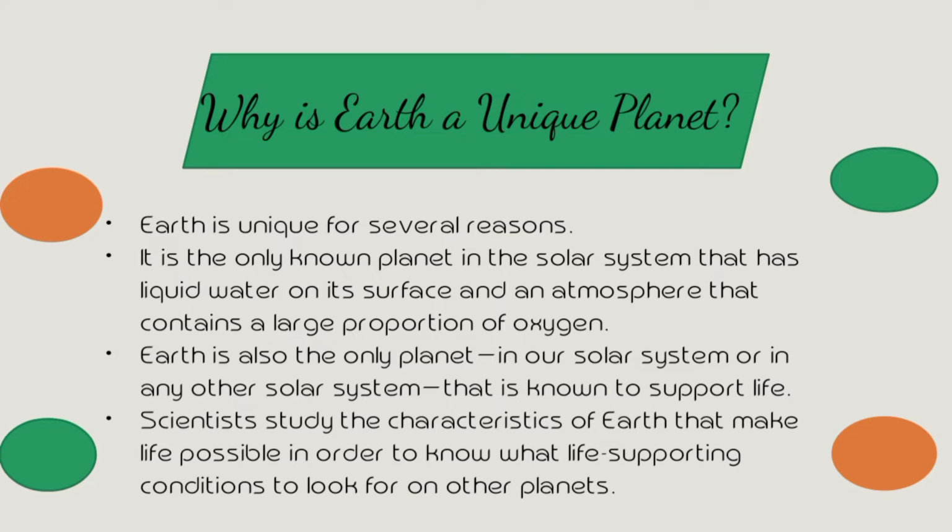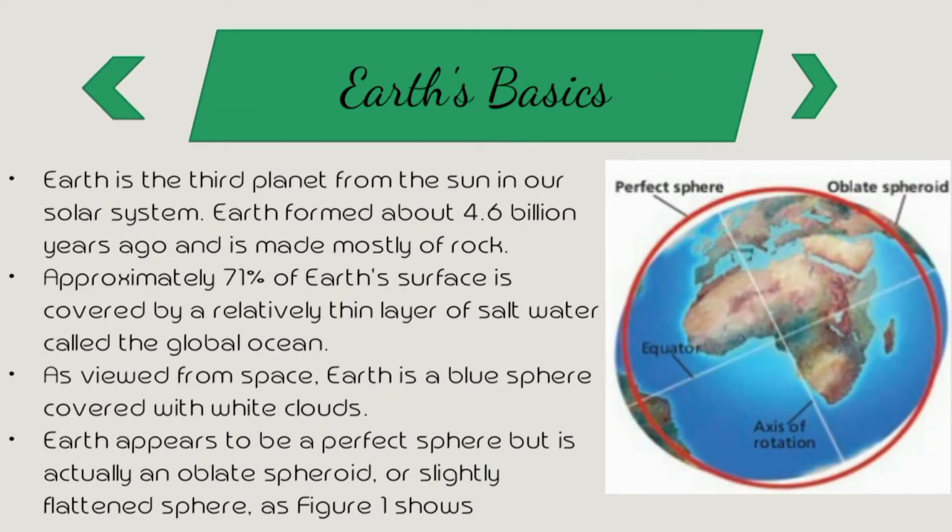Let's continue the discussion with Earth's basics. Earth is the third planet from the Sun in the solar system. Earth formed about 4.6 billion years ago and it's made mostly of rock. Approximately 71% of Earth's surface is covered by a relatively thin layer of salt water called the global ocean. As viewed from space, Earth is a blue sphere covered with white clouds. Earth appears to be a perfect sphere, but is actually an oblate spheroid, or slightly flattened sphere, as Figure 1 shows. That would be all for the topic, Earth's basics.